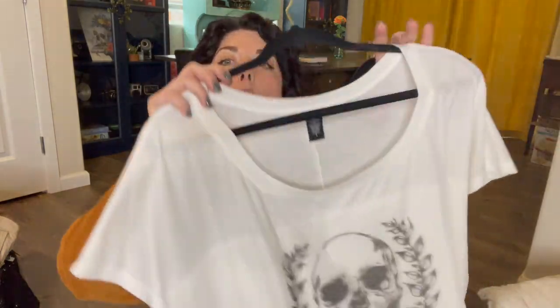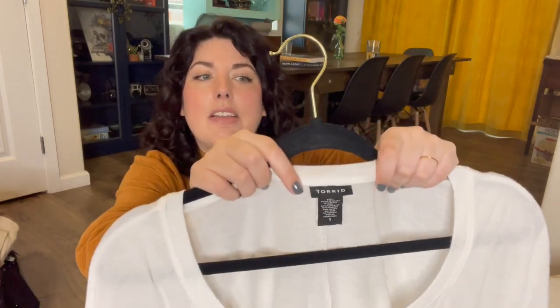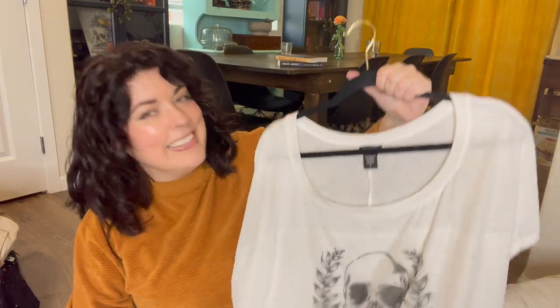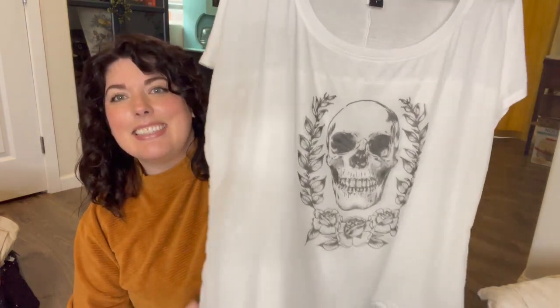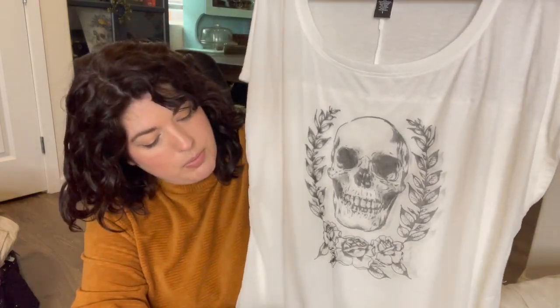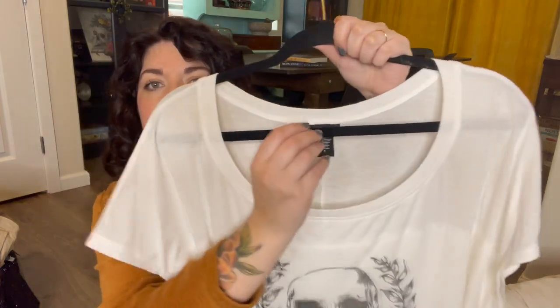Okay, another Torrid piece. I've been finding Torrid quite regularly lately, so I'm not mad about it. I feel like it gets a lot of attention. I have a tendency to overprice it. You know, that's a me problem. Anyways, this is just a white tee and it has this mesh overlay with this spray painted skull and floral design. This is a size 1 on Torrid, which means it's a 1X.